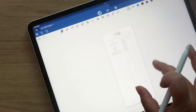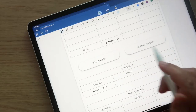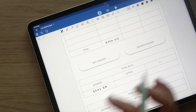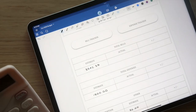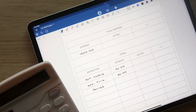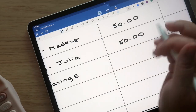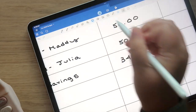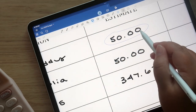So that is that. Okay, so now we're gonna figure out what we can put to savings. So to figure that out, I am going to take our income, 5,490, and then I am going to subtract bills, and I'm going to subtract expenses, and then I'm going to subtract the 529s, and that gives us just $347.62.